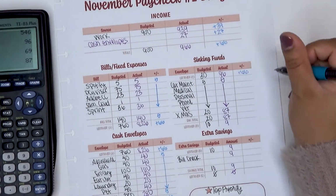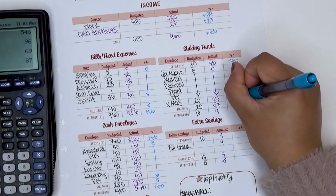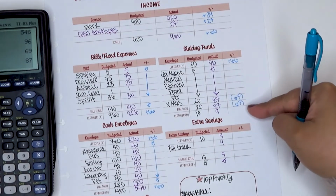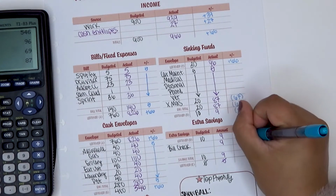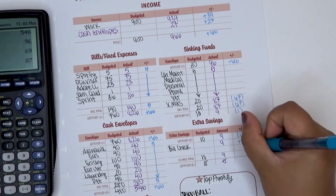It pretty much came out here where I had a deficit of 67. So I had a surplus of 66, a deficit of 67, so I was -1. But then I budgeted 10 and I did 9, so I was +1. So that's how it's going to zero out.